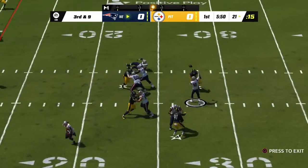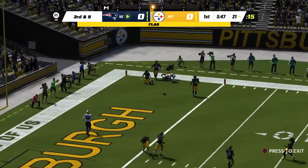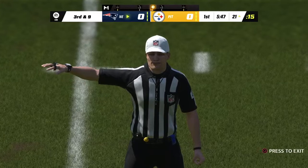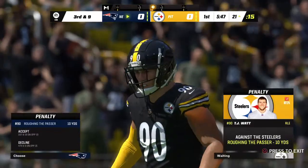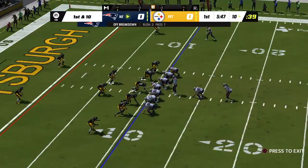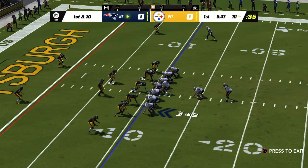To throw on 3rd down. Jones. Pass incomplete, but the flag in the backfield, and this might be a roughing call. Personal foul. Roughing the passer. Defense. A bad time for a roughing penalty, and they get the gift of a 1st and 10.